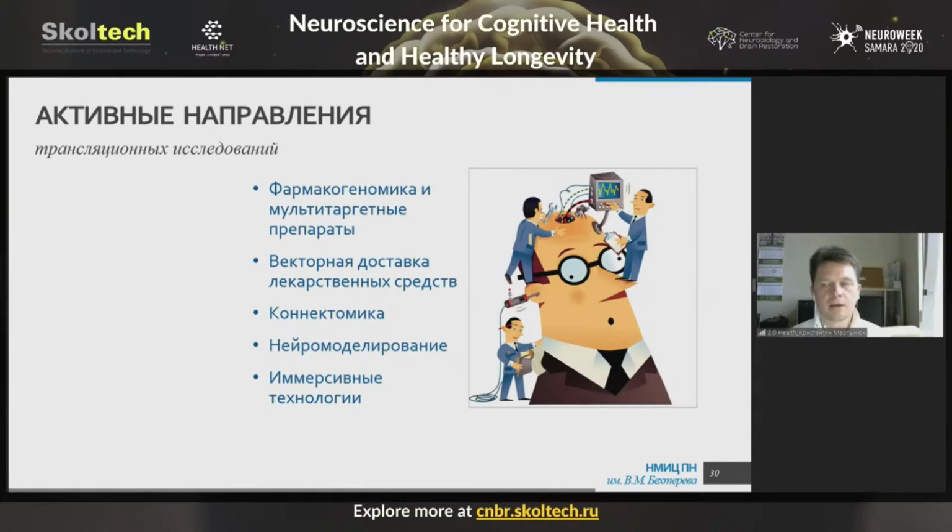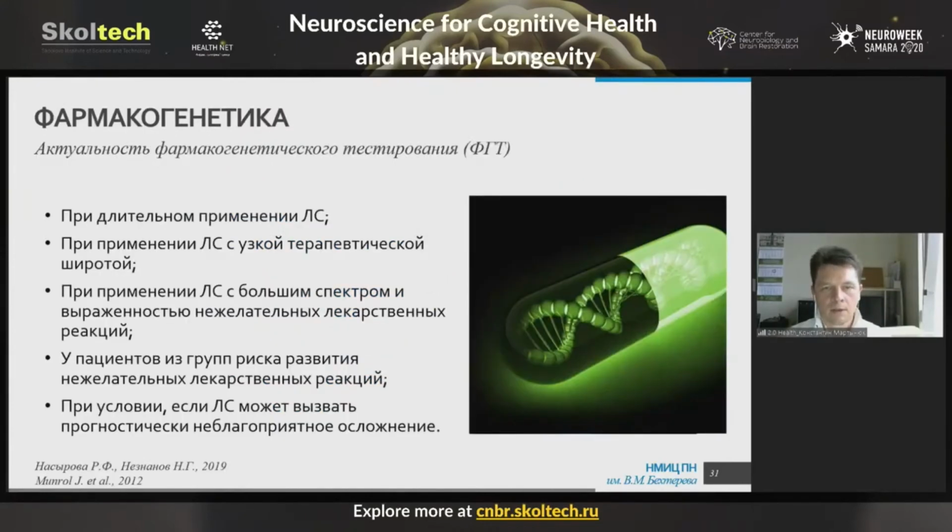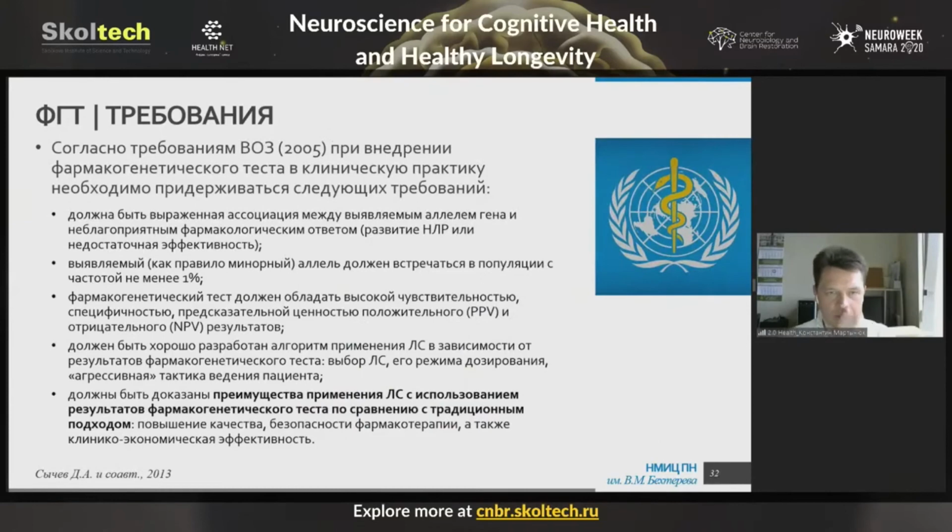And here, I'd like to shortly introduce the areas that, according to our view, are currently the most active ones when it comes to the introduction to the clinical and diagnostical practice. So pharmacogenomics, the vector delivery, connectomics, neuromodeling, and immersive technologies.